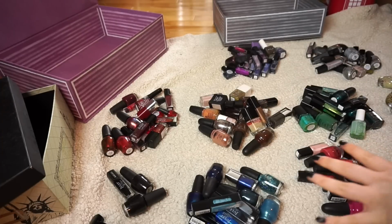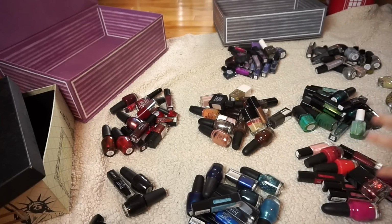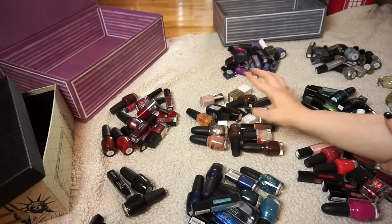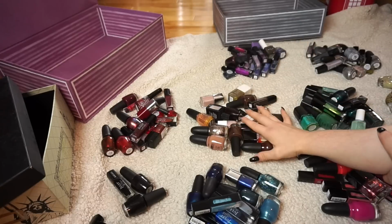So I've sorted everything into various color groups and I will go through them. I have a big pile of glitters and top coats and stuff because those I found a little hard to categorize. Some of these were a little difficult to categorize. Some of them I can see I definitely have a lot of similarities. All right, so this pile right here is what I am considering to be neutrals.